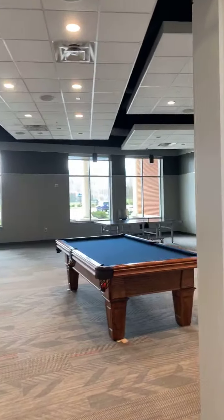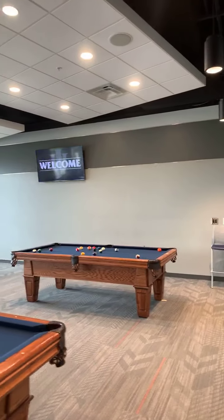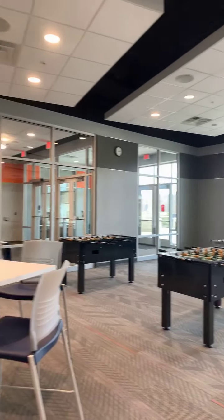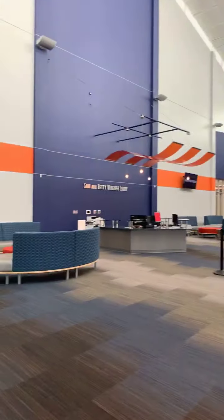And then finally, we're headed into the game room, which is our last room indoors for the athletic and recreation complex. You can play pool, foosball, table tennis. It's a great spot to hang out in between classes at night. People will sit at the high tops and eat. It's a really cool spot just to kind of chill.